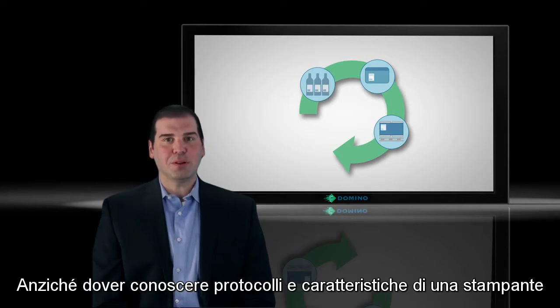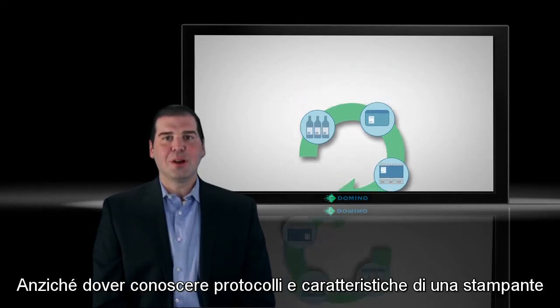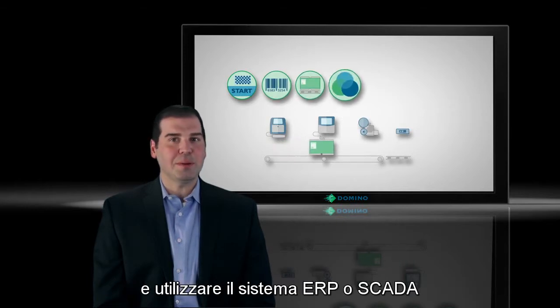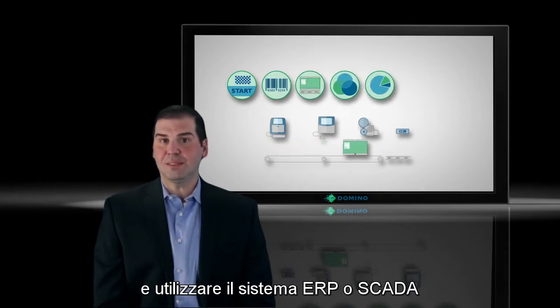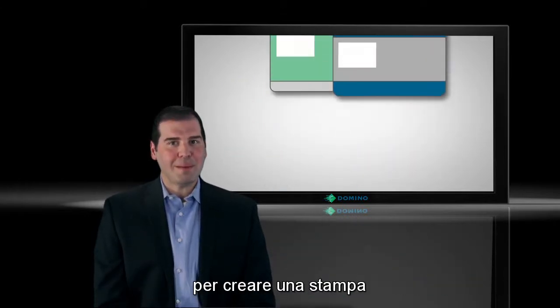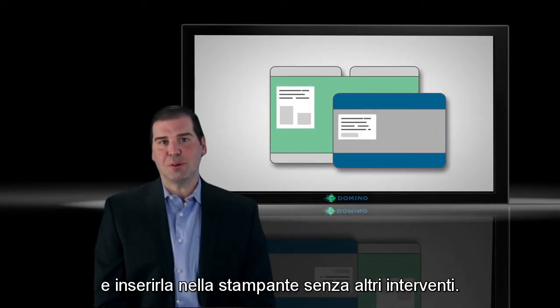Instead of having to know protocol and characteristics of a printer, one can simply connect this to their existing network and utilize their ERP system or SCADA system along with databases and any other type of automation to populate a label and push it to the printer without any intervention.